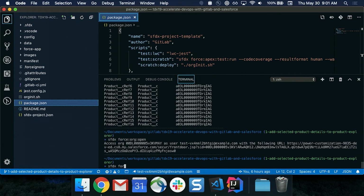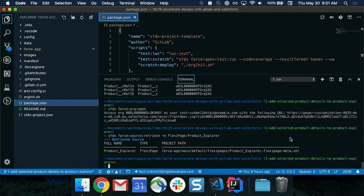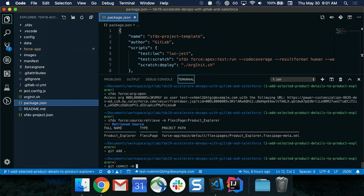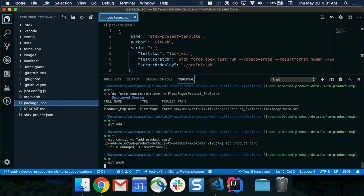So now I'm ready to pull down that change. And I'm actually going to use the force source retrieve command again. I could have used force source pull, right, to dynamically determine what I had done in my Scratch org, but I want to show off our new commands. And I'm going to specify that I want to grab specifically the Flexi page for Product Explorer. Perfect. So I got the one change down. And now I will add that. We'll say we'll add the product card. And then we'll push that back up.